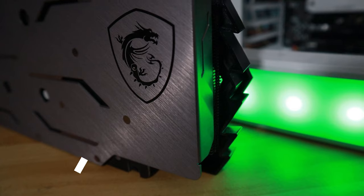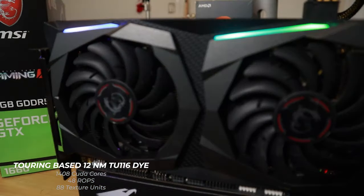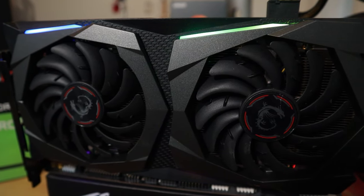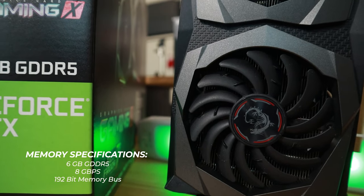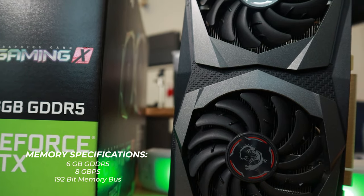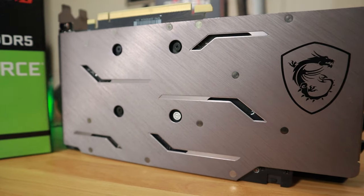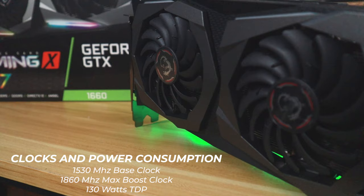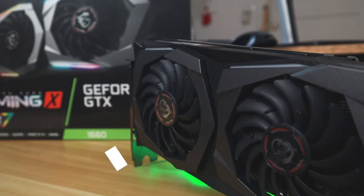At the heart of the GPU is the 12-nanometer FinFET Turing TU116 die. The card comes packed with 1,408 CUDA cores, 48 ROPs, and 88 texture mapping units. It also features 6GB of GDDR5, clocked at 8Gbps, on a 192-bit memory bus. The MSI 1660 Gaming X has a base clock speed of 1530 MHz, with a max boost clock of 1860 MHz, putting out a total TDP of 130 watts.